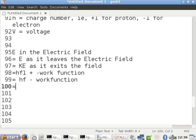How do we know that before we start solving it? You're supposed to know, because your teacher should have said work function values are typically 1 electron volt, a little more, a little less. I forgot to tell you this. That's why. So I'll write it here.